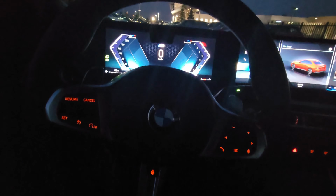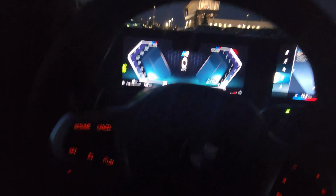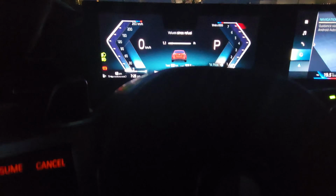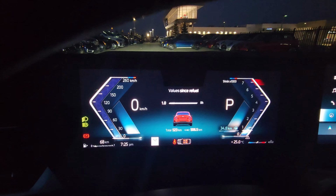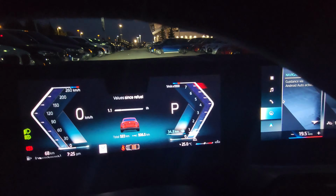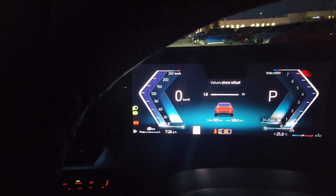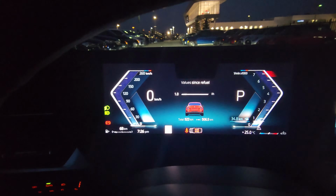So that's pretty well all the differences that I've been able to find out in my first 523 kilometers on the car, which I've managed to put on here in like a day. But look at this, my first tank, I reached 506 kilometers and I still have another 68 kilometers I can go. So I've been pretty good, pretty disciplined.